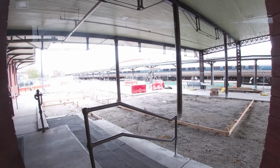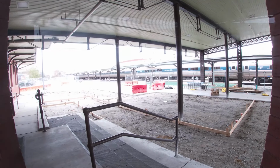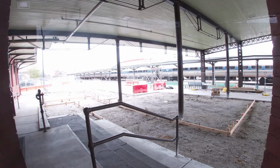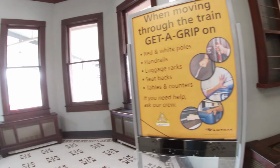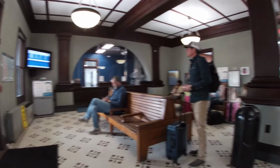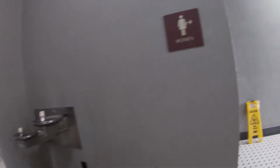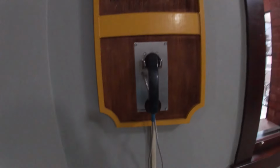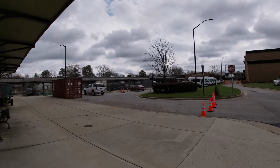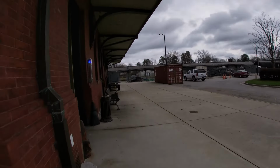Doing their whole platform, it looks like. And the bathrooms are over here, and the elevator too. That's cool to see. Just to the right of the building is the Rocky Mount bus station as well, so that's good to know that that is close by.